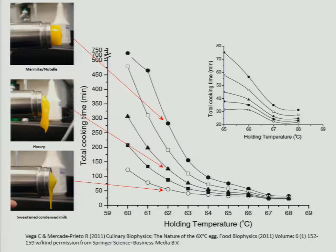So the value of the graph, the value of the model is that you can now predict. Okay? You just need to know what it is you want. That's all we need to know. And it's based on a systematic understanding of this denaturation process in egg yolks.